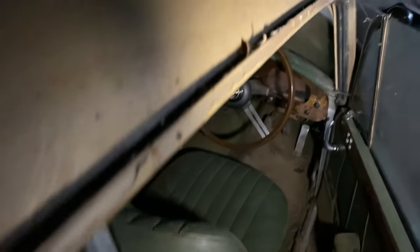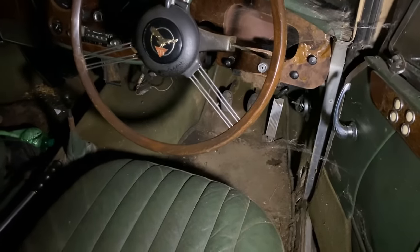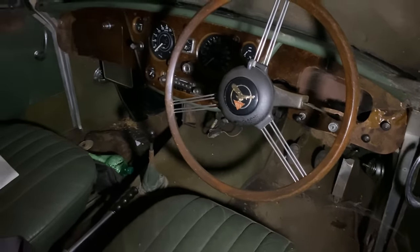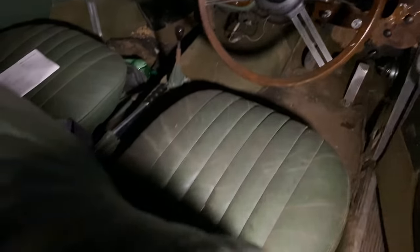Wow. What's this here? This looks like an old Elvis. I'm sure this is an old Elvis. It looks like the door's open. Yeah, it is. Oh my goodness me. This is just unbelievable. Absolutely unbelievable. I just don't know what to say. I really don't. It smells absolutely beautiful in here.